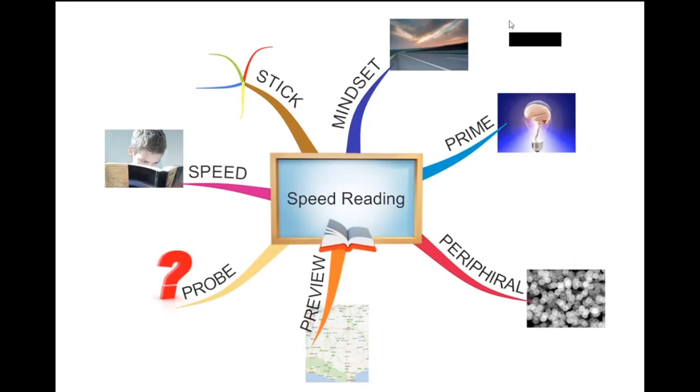And we're going to also talk about previewing. How do you create a map of the things that you're going to read, and then how do you probe into that information? And then we get to the good stuff. In fact, it's all good stuff, but we get to the actual stuff that I'm sure a lot of you are really interested in: how do you actually read quicker? How do you actually consume more information in a faster amount of time? And then finally, we'll have a look at how you make this stuff stick in your mind so that you can actually use it, because obviously you want to put things into practice.